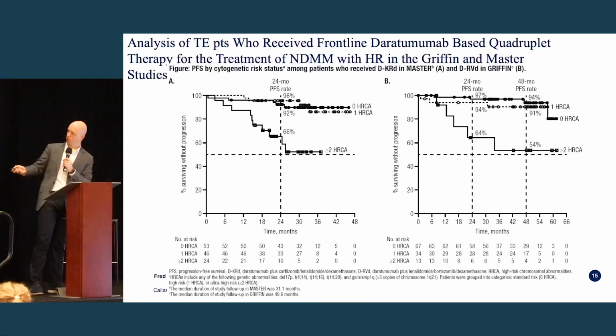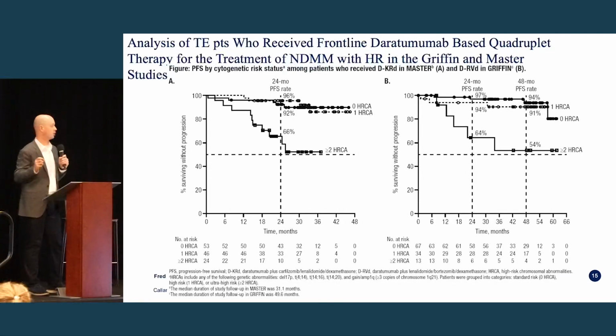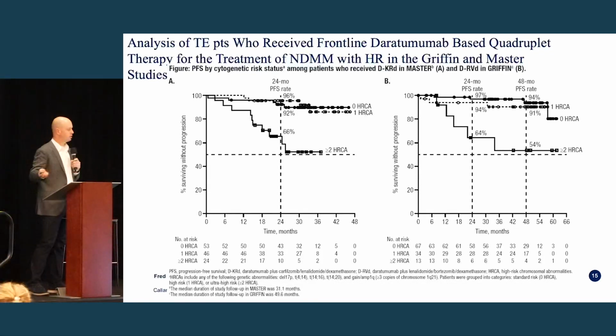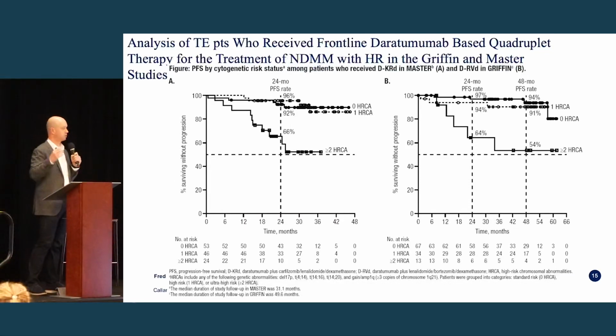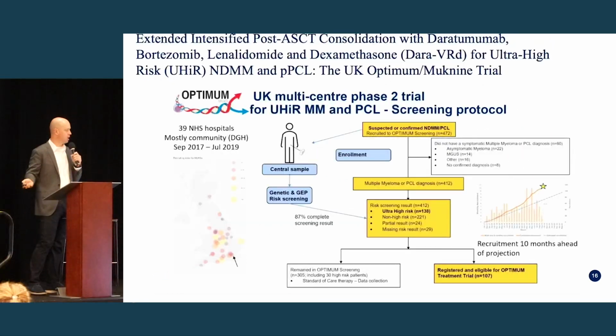And that's the folks who had 2 or more high-risk features. And we see that not only in terms of survival, but also the progression-free survival. And this has been duplicated in other analyses. So it seems really that nowadays, one high-risk feature is still something we would take seriously, but it's the 2 high-risk features that I think really are becoming more of a defining feature of what we would consider to be high-risk multiple myeloma.